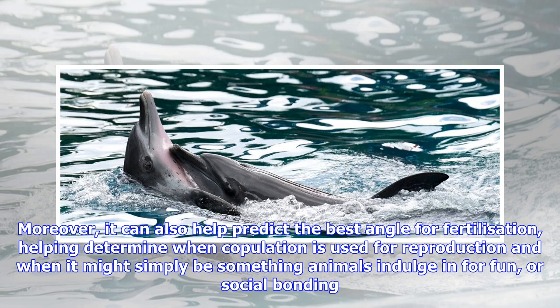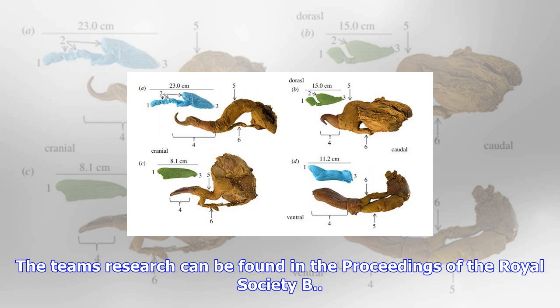The technique, the researchers suggest, can be used to study copulation between other animals. Moreover, it can also help predict the best angle for fertilization, helping determine when copulation is used for reproduction and when it might simply be something animals indulge in for fun, or social bonding. The team's research can be found in the Proceedings of the Royal Society B.